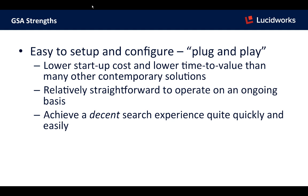So you could point its web crawler, which is of course Google's bread and butter, at your content, whether you've got content in websites or repositories, what have you. Point GSA at that data. It would ingest it without too much configuration at all on your part.